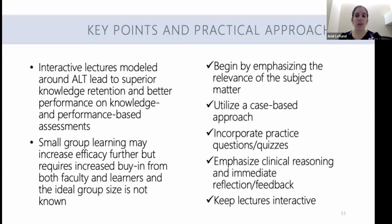Based on the literature, what are some techniques we can incorporate into our lectures? Big sweeping changes are likely not necessary, and making small adjustments to lectures can be effective. Begin by emphasizing the relevance of the subject matter. Use a case-based approach. Incorporate practice questions and quizzes. Emphasize clinical reasoning and immediate reflection and feedback, and keep lectures interactive.